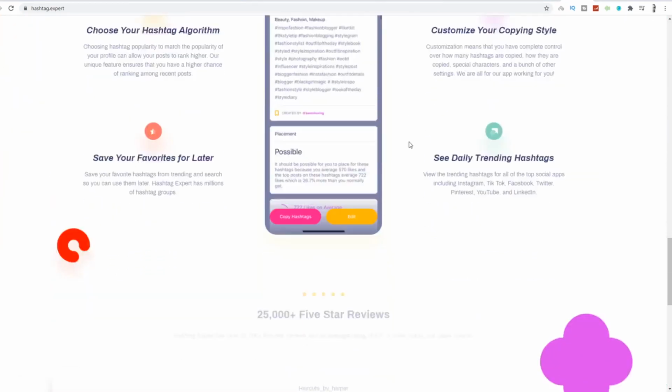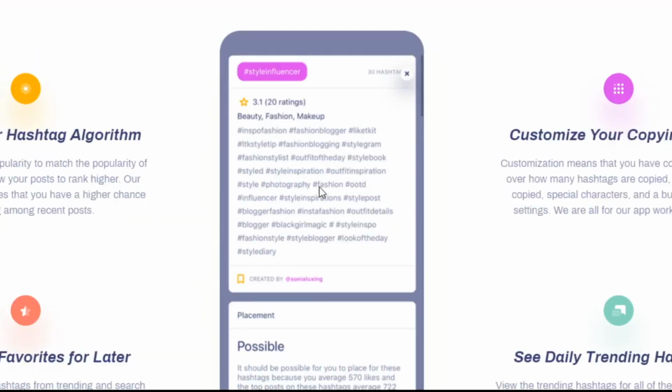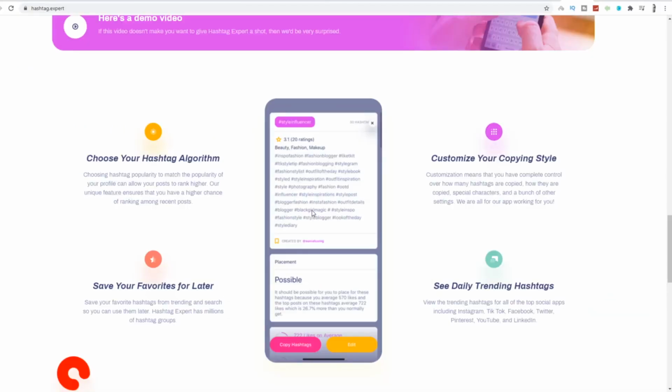This app, if I scroll down a little bit more, like over here, will then generate done for you, trending, and popular hashtags that are trending right now related to that specific keyword. So you can, for example, type dog or puppy, and then all these hashtags will then pop up. You copy this, paste this when you post your Instagram photo in the caption section, and you can put the full image in bio, click on bio or something like that.